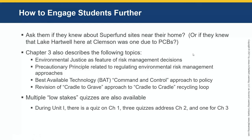Chapter 3, wrapping up this first unit, also has several other topics in there, such as environmental justice as a feature of risk management decisions. I mentioned the precautionary principle related to regulating environmental risk management approaches, and how the cat was out of the bag for a lot of what we did in our country, but some of the laws in our country or elsewhere are where we've tried to look before we leap. I also talk about some of the statutes and the technologies that can be used going forward, like the best available technology philosophy, if you will, which is under the category of command and control approach to policymaking.